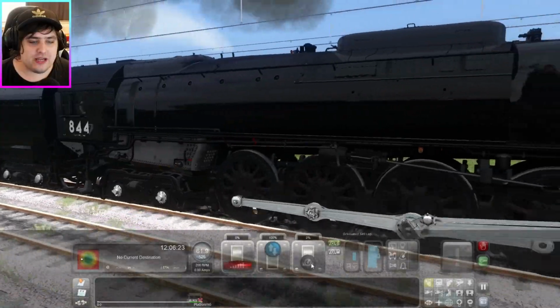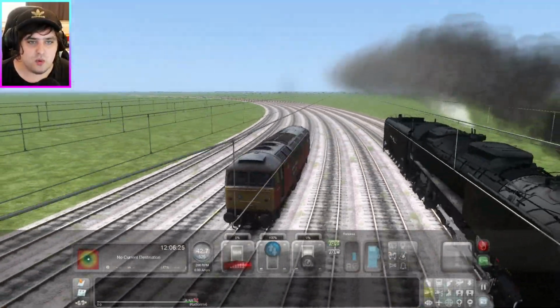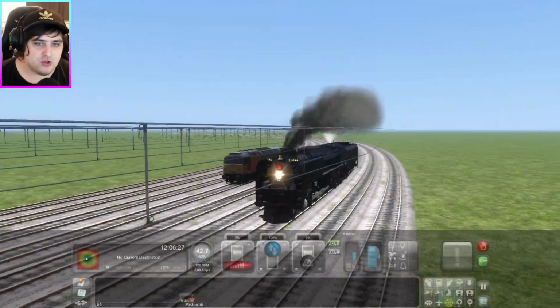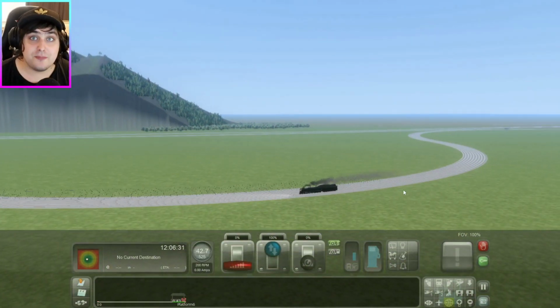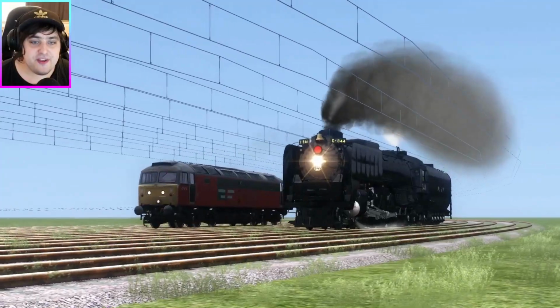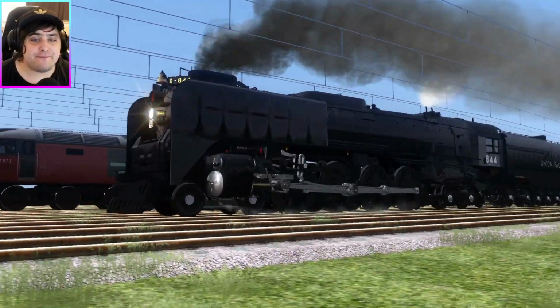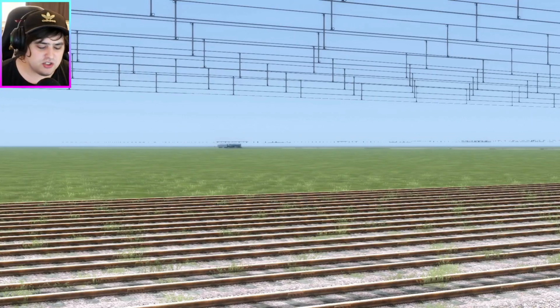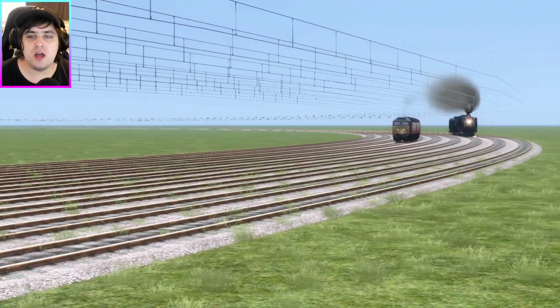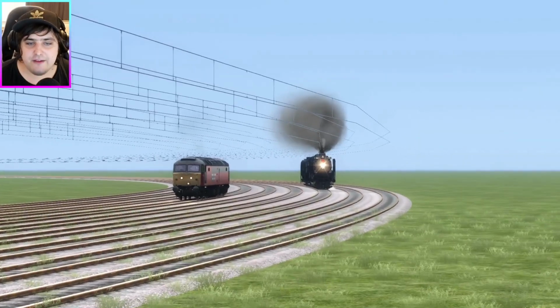Right, 844, let's apply the brakes just a little bit, because you are slowing down quite a lot now. But the New York Hudson is catching up. Ooh, this could be a close race. But I think we might have a new winner. The Union Pacific 844 has beaten the New York Hudson. The Hudson's record has been broken by the Union Pacific 844.